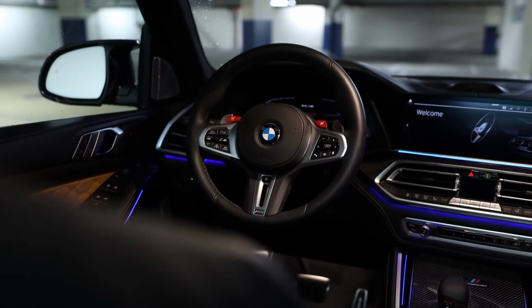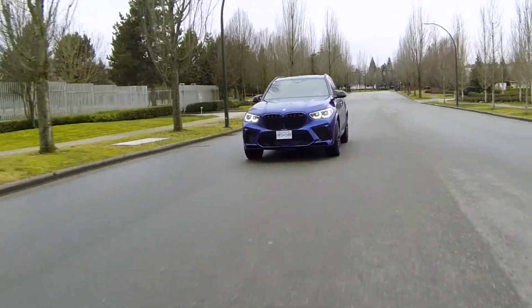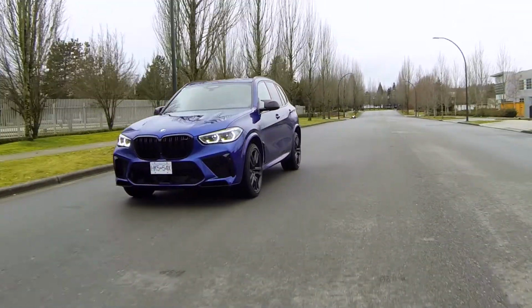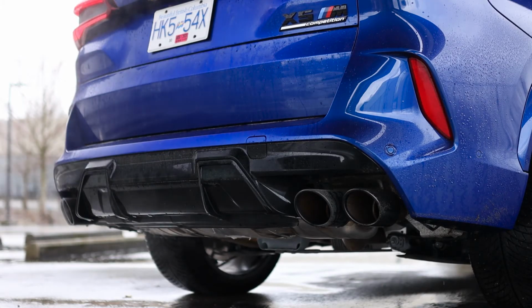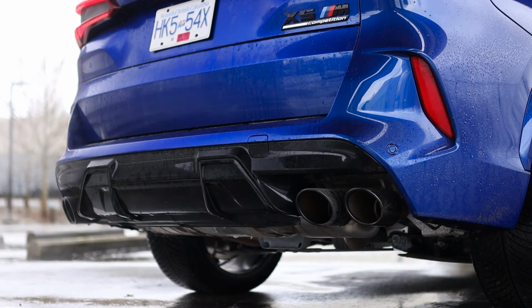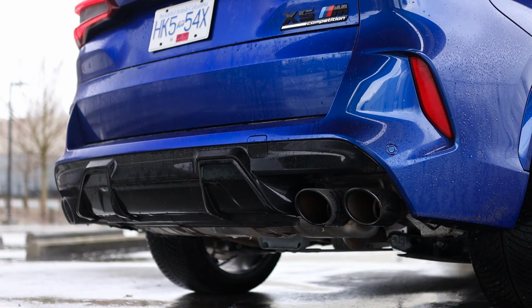As for noise in the X5M Competition, that really depends on what your right foot is doing. If it's calm, then the only noise you'll hear is a little bit of road noise from the tires on a highway. If your right foot is restless, then you'll hear the raw V8 soundtrack coming from the exhaust pipes. It does have a bit of raspiness to it between shifts at the red line, but for the most part it's just raw V8 noise without many pops and bangs.